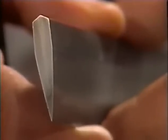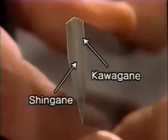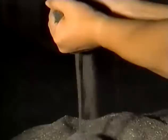It consists of a softer, more flexible core steel, known as shingane, swathed in a hard outer steel jacket, known as kawagane. This makes the sword superbly strong, difficult to break, and gives it an excellent cutting edge.